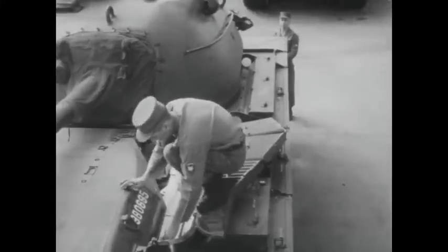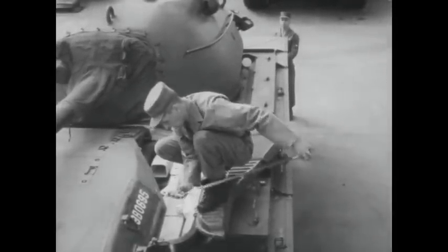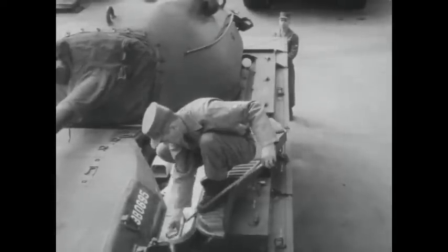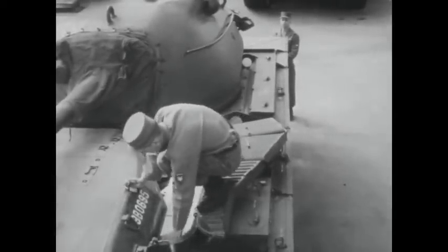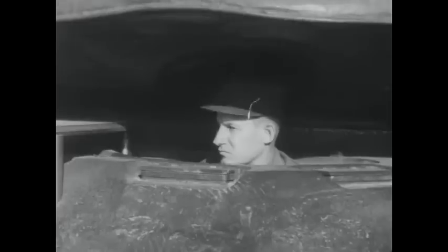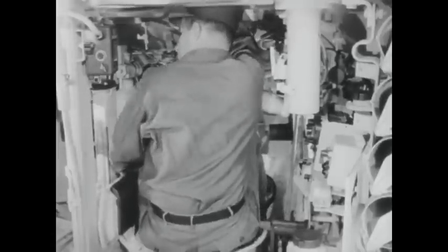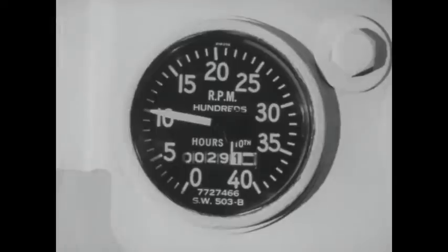With the engine warmed up and running at a fast idle, one of the mechanic's assistants checks the transmission oil level. It should register full. The mechanic is informed that the transmission oil level is okay. He can now make an engine performance test.